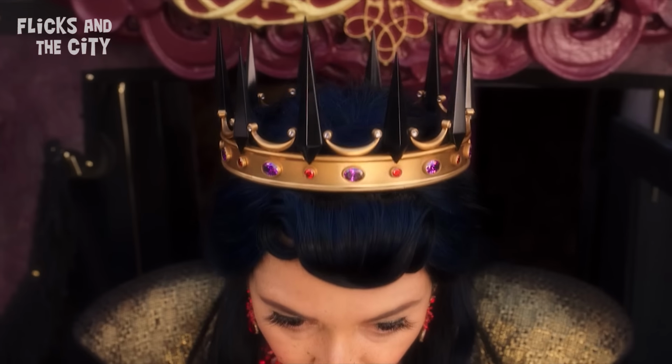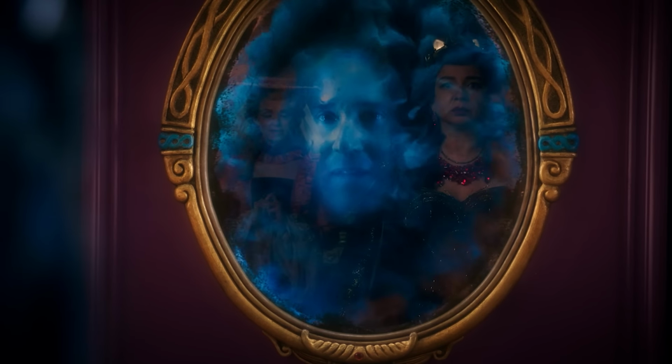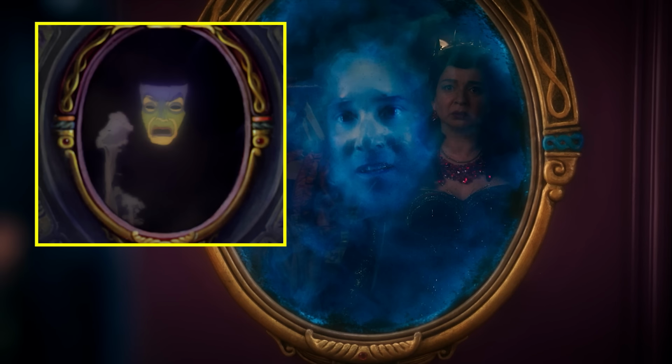And Malvina Monroe's fairy tale villain has strong vibes of the evil queen from Snow White, from her black costume to her spiky crown, and of course she even has her own magic mirror, which is almost a replica of the original from 1937.